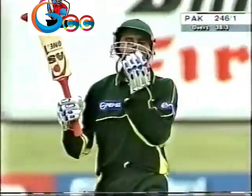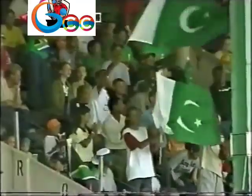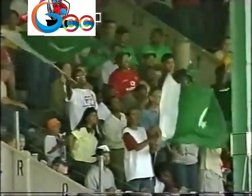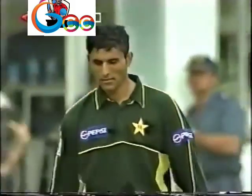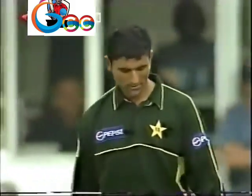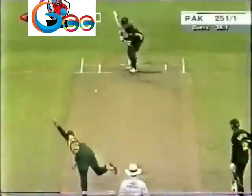initially in support of Salim. Hello, he's walking off. He's taking a little bow in front of his own players, and why shouldn't he? Brilliant. Absolutely brilliant knock from him. Abdul Razak. Magical knock. He really enjoyed getting to his 100, and so he should. It was a superb innings.